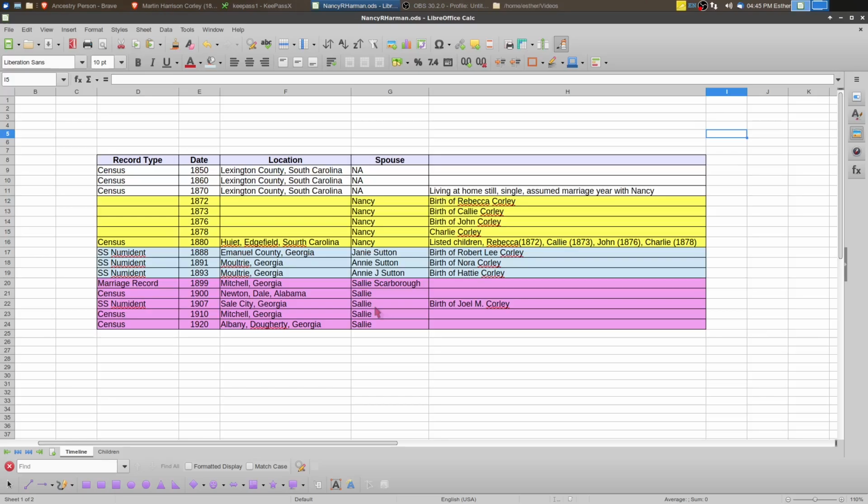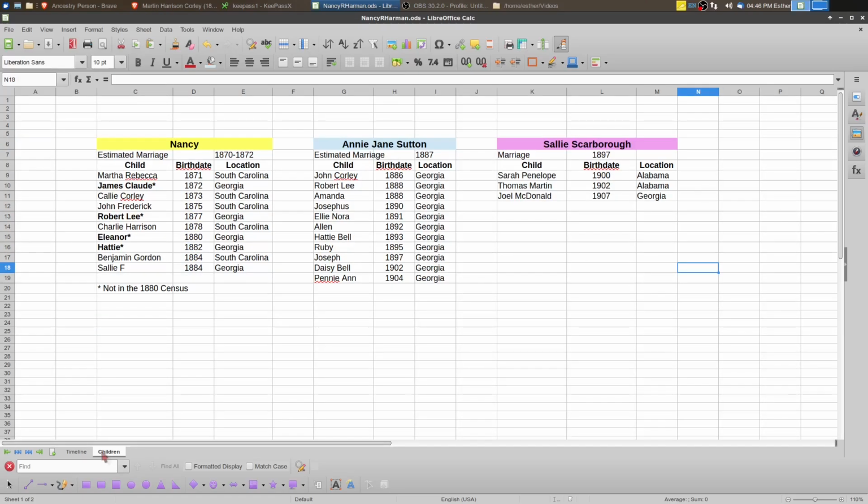We've got 3 potential locations: South Carolina, multiple locations in Georgia, and multiple locations in Alabama. So when I look at this, one thing I'm concerned about is there may have been some bad merges in the past and mixed up this Martin Harrison Corley with some other Martin Harrison Corleys. I also created this chart based off the children that are listed in Family Search.